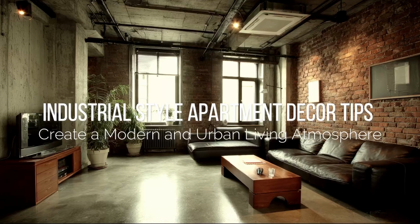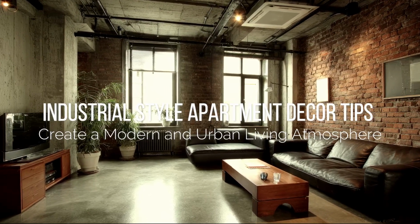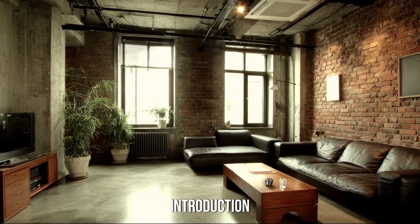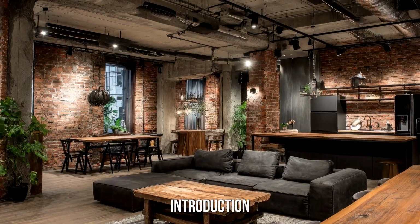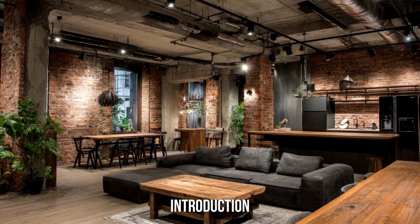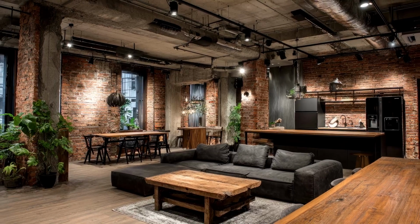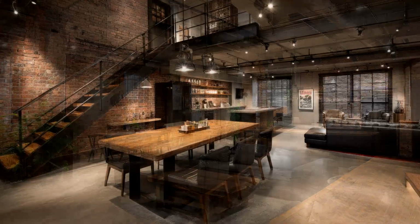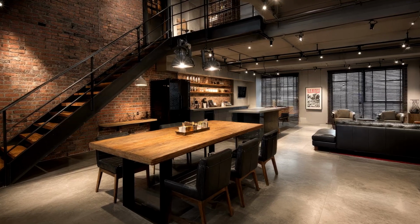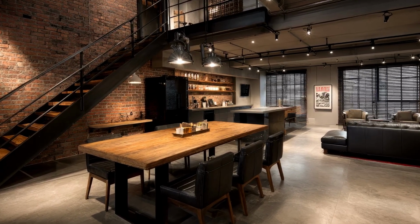Industrial style apartment decor tips that create a modern and urban living atmosphere. Introduction. Industrial style apartments combine raw, unfinished elements with sleek modern touches, creating a bold and urban living atmosphere. Exposed brick walls, metal fixtures, and minimalist furniture merge effortlessly with warm textures and natural materials to produce spaces that feel both edgy and inviting.